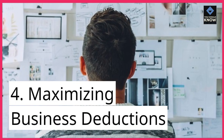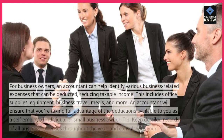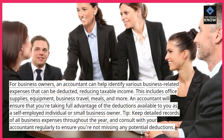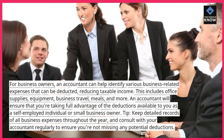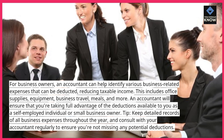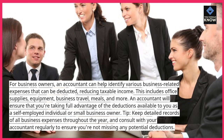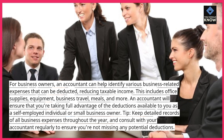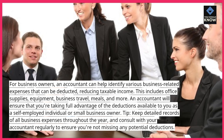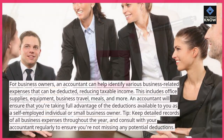4. Maximizing business deductions. For business owners, an accountant can help identify various business-related expenses that can be deducted, reducing taxable income. This includes office supplies, equipment, business travel, meals, and more. An accountant will ensure that you're taking full advantage of the deductions available to you as a self-employed individual or small business owner. Tip: keep detailed records of all business expenses throughout the year, and consult with your accountant regularly to ensure you're not missing any potential deductions.